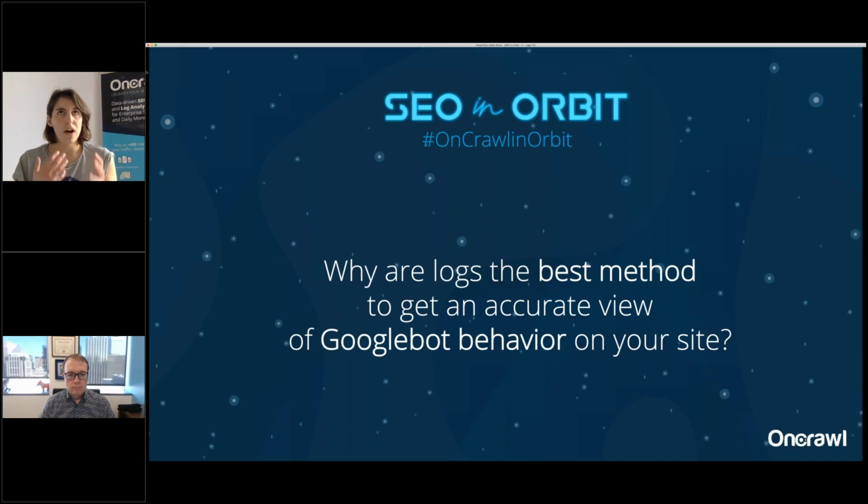So why are logs the best method to do this, according to you? Someone here at Portent taught me this great phrase, which is a single source of truth, meaning there is one defined place where you're going to get the most accurate measure. And log files, in terms of web traffic, are the single source of truth.